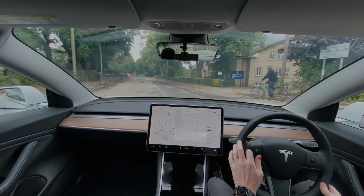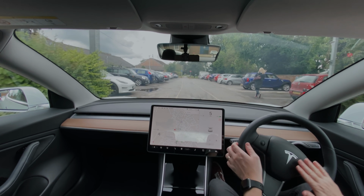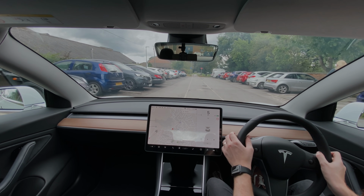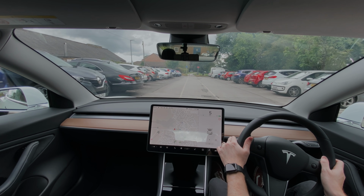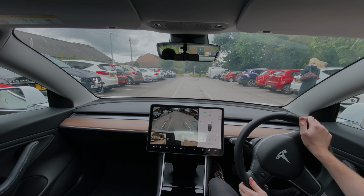Unlike supercharging, there's rarely a need to precondition your battery, as there are few public chargers capable of charging at that kind of speed anyway. And even if they could, the car wouldn't know that you were heading there because you couldn't select it in the map.